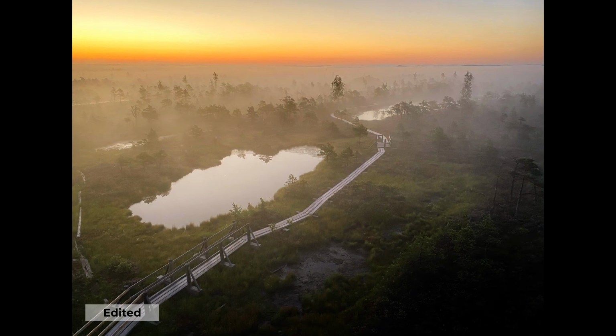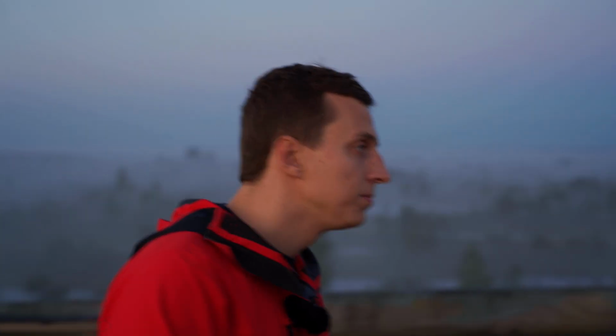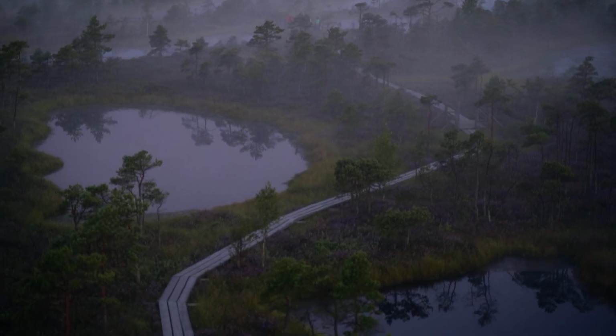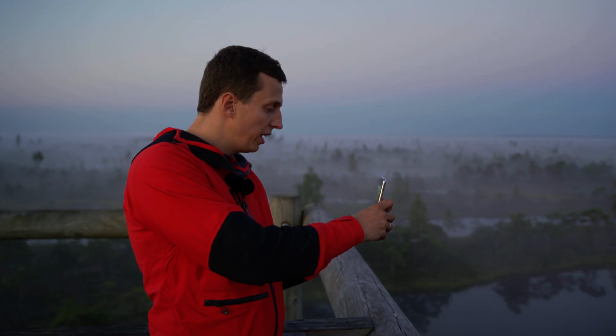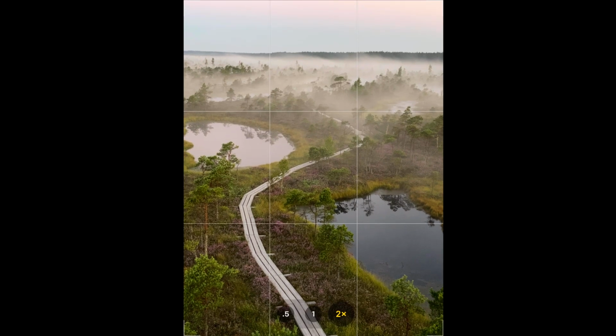Now, I like this photo we just got on this side, but as I look to my left, there's something incredible going on there as well. Now, if I open up the camera of my iPhone, you'll see that here we have a similar setup.